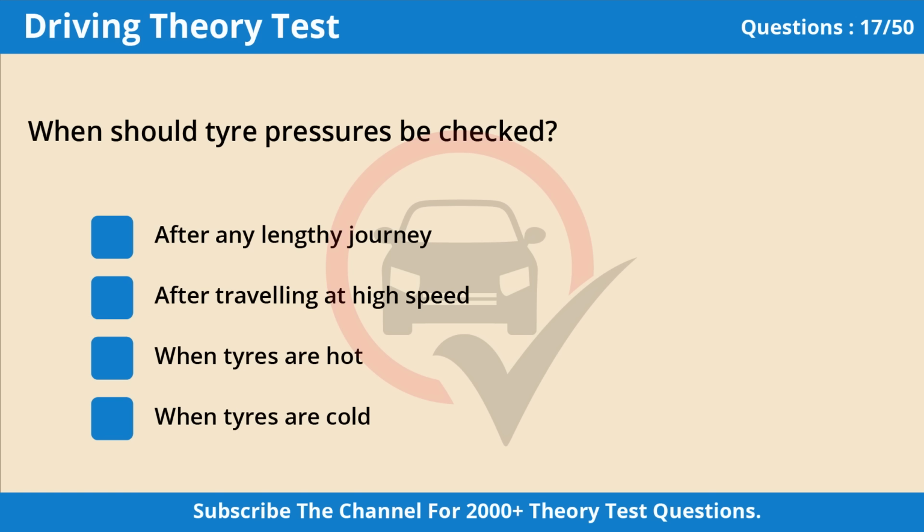Question 17. When should tire pressures be checked? A. After any lengthy journey. B. After traveling at high speed. C. When tires are hot. D. When tires are cold.